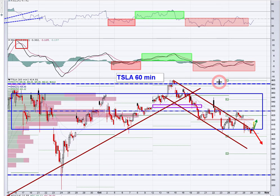Tesla also gave a nice entry this morning. We talked about 410 as the pivot. Open below, crossed above, that was your long. And the last time I looked, it had reached up into the low 418s, not quite making 420. So if you were long and took it off, that's great. You made $8.